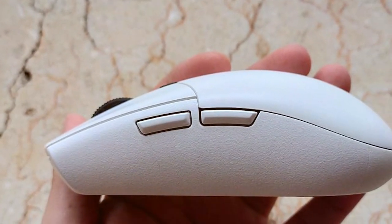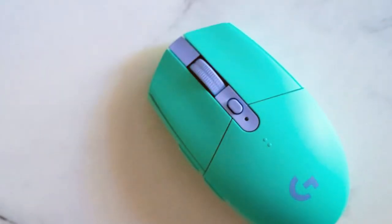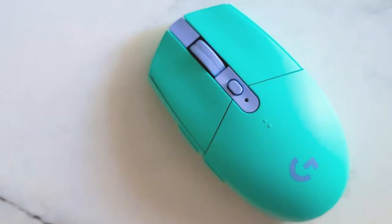In terms of effectiveness, the G305 gets the job done. It's a no-frills, no-nonsense gaming mouse that's perfect for those who want a dependable wireless experience without breaking the bank.